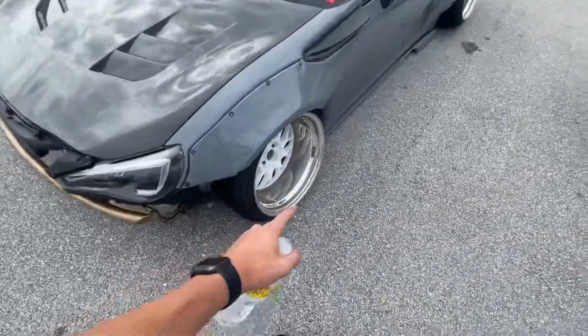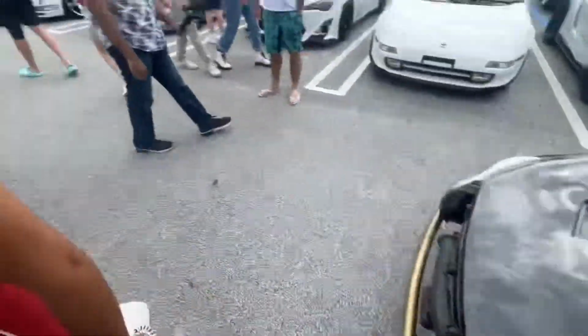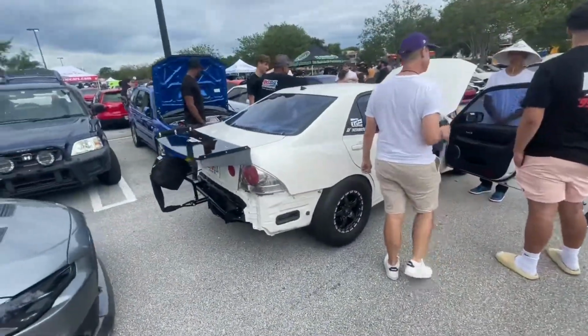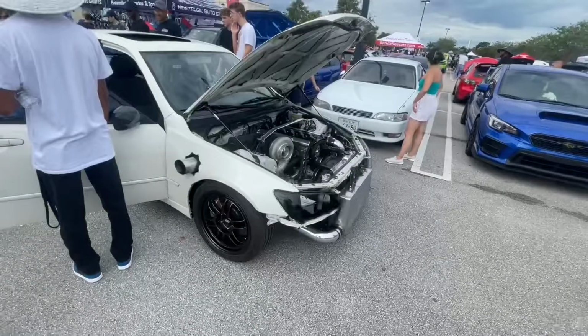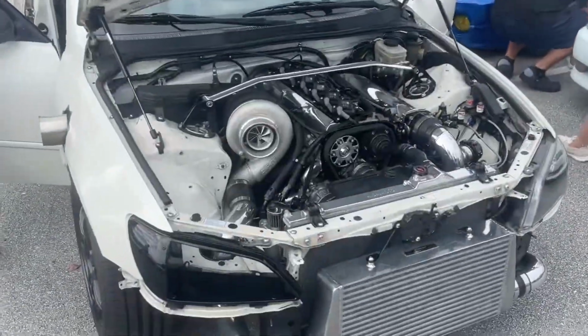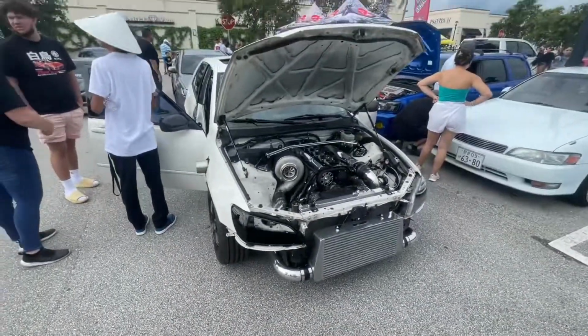Definitely some crazy cars here. Look at how wide these wheels are. And then if you look over here, look how sick these wides are. Or these wheels are, bro. Jesus. Evo. Bro, look at the fucking turbo on it. Looks like it's a 2JZ too. Fat intercooler.